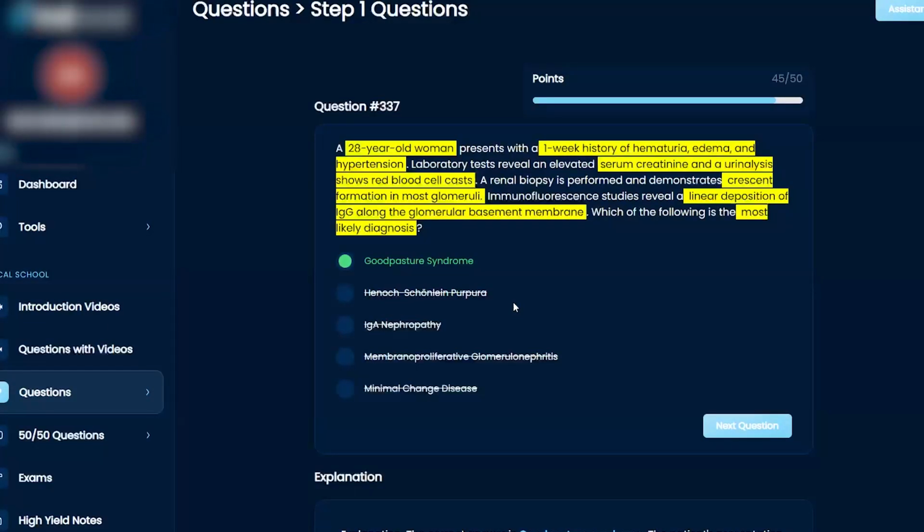IgA nephropathy, right? This is going to be kind of your inciting factor disease, is kind of how I classify it. But you have a viral infection, you get sick, and then you start peeing out blood. Likely that's an IgA nephropathy, but they have to give you that you had the flu or a bacterial infection, something before, and then you have that.